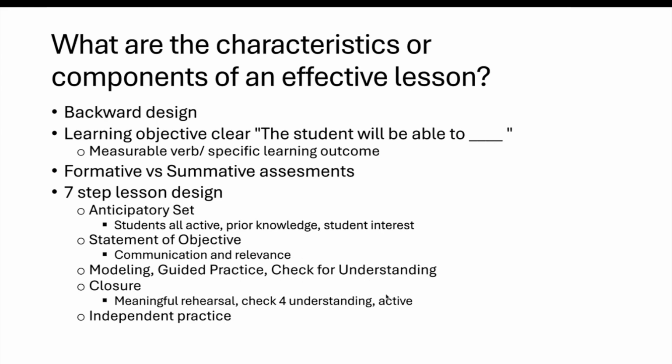So this cycle can be repeated for every chunk of learning, and then at the end, when you're done with the lesson, there should be closure, which constitutes a meaningful rehearsal of everything that they've learned in the lesson. It can also have a check for understanding, and it's also a part that requires active engagement. And independent practice is also very important. It did kind of blend into check for understanding, but independent practice is how students gain the skills to do things on their own.